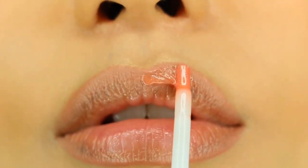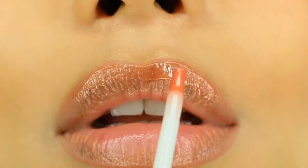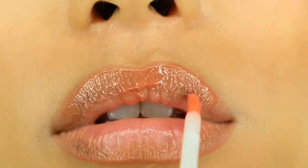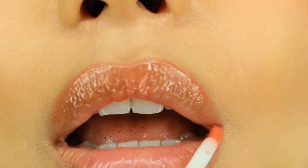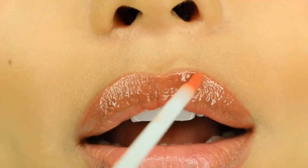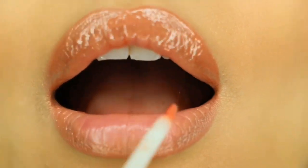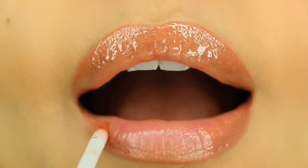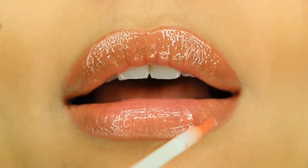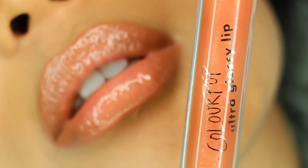But this retails for $7, and you get 0.11 ounces of product. It ranges from orange and coral shades. It's vegan and cruelty free again, and you do get that little brush tip applicator, so I build it up and take my time so that I don't have to clean it up or anything like that. But as you can see, it's definitely glass-like, and it's a beautiful sheer golden orangey coral peach shade.